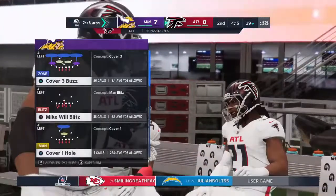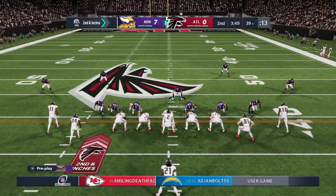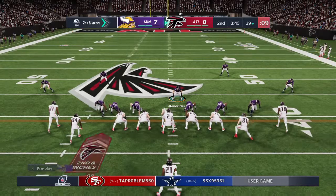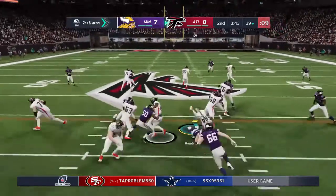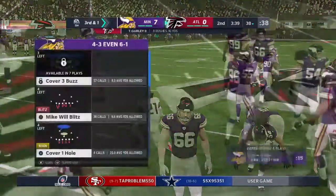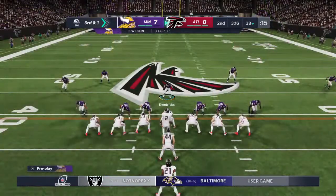And after that completion, you can understand why so many teams in the league are emphasizing speed on defense at every position. The tight ends have created so many tough matchups now. If you can't run with a tight end as a linebacker, this is going to be the result every time. No gain on the play, and now they're faced with a 3rd and 1.